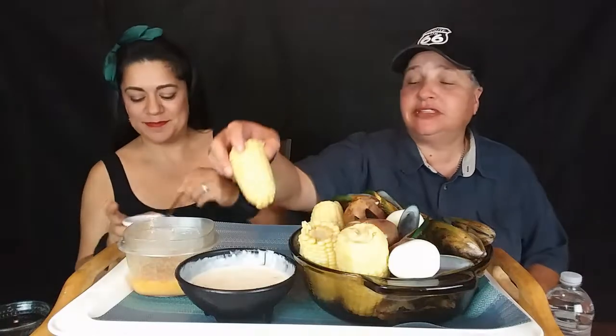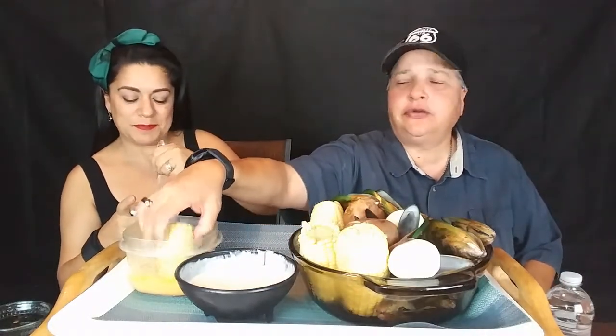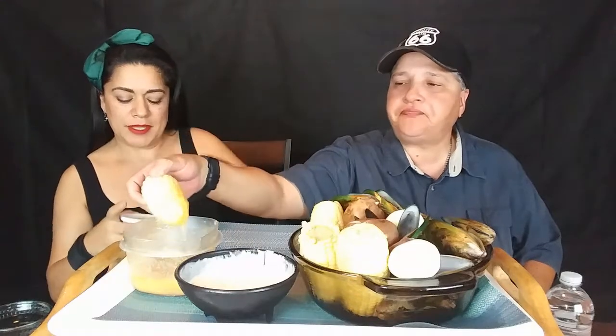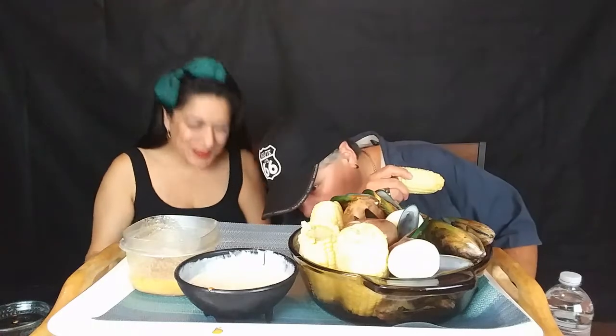Now I'm gonna have me some corn. That is butter, right? Yeah. Butter! Look at that, it's going to be clean.